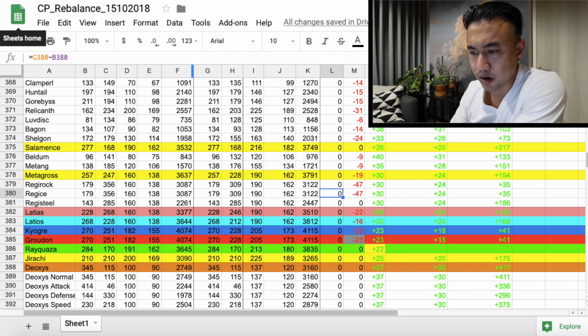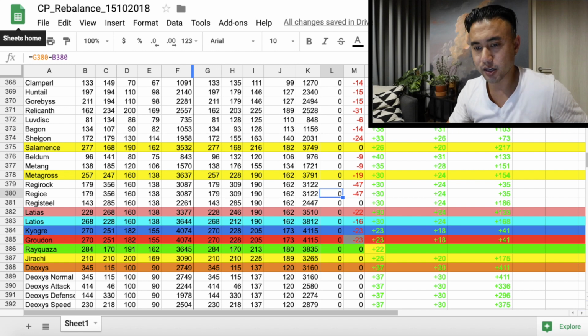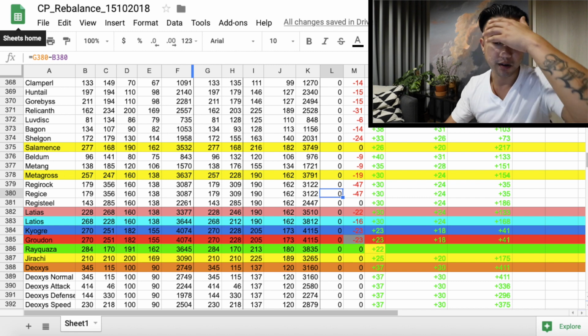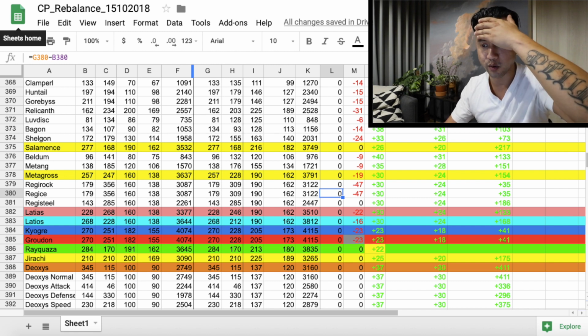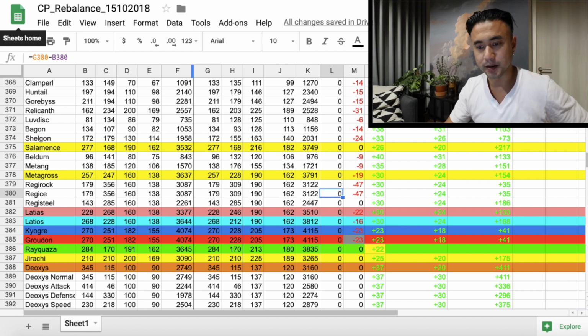Kyogre took a bit of a hit in comparison to Groudon and Rayquaza. It has a minus 23 defense but plus 23 HP. Groudon has plus 23. Wait, did it take any damage for defense? Yeah, it took minus 23 as well. Rayquaza survived with no damage to defense, but plus 22. Rayquaza at least is coming up because I think Rayquaza kind of got forgotten in comparison to Groudon and Kyogre. Kyogre and Groudon hit the 4K mark, but Rayquaza, although it has a high attack, just falls short with the CP. But we'll see how that goes.